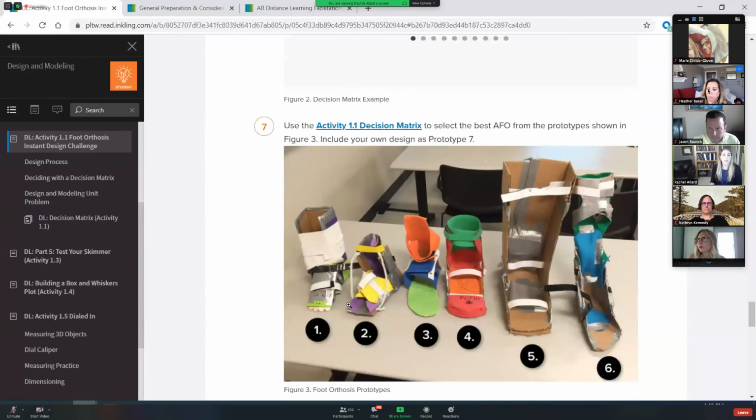So for example, if they are in the classroom, they learn about decision matrix, and they do the same thing at a distance. Students have created ankle-foot orthoses prototypes in a classroom and would compare their prototype with those of their peers. That's a little harder to manage for teachers at a distance, so examples for students to compare to are provided right within the activity.